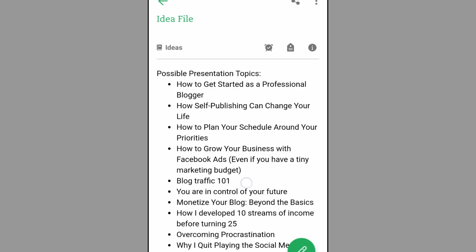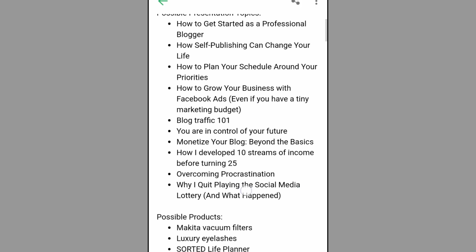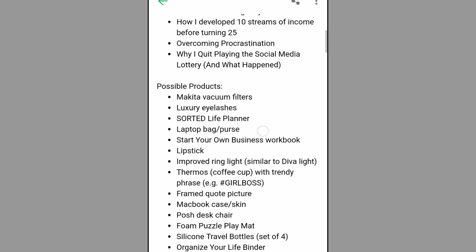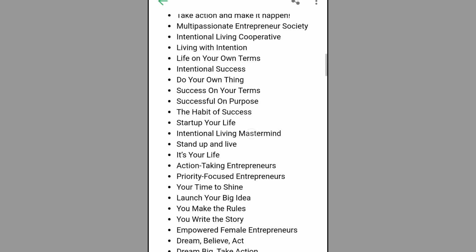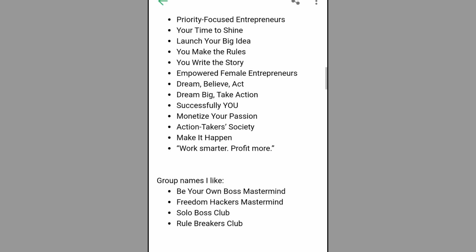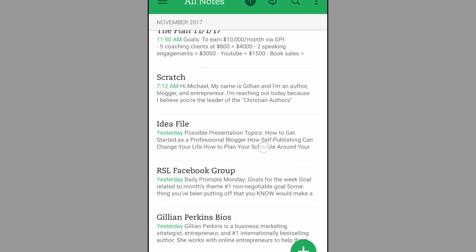Then I keep this file called the idea file, and this is where I write down all of my ideas that I want to implement later, but maybe I don't have the bandwidth to put into practice right now. So whenever I have a great idea for a product or a book I want to write or anything like that, I just pop it into the idea file.